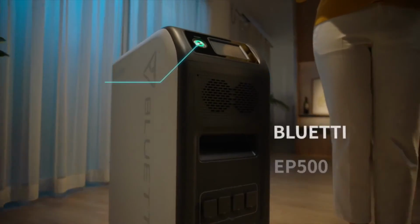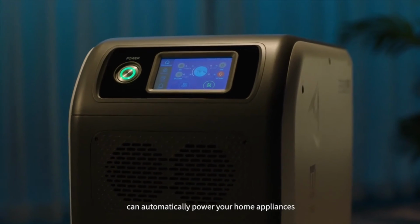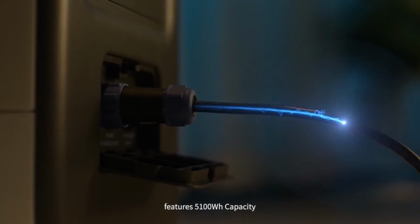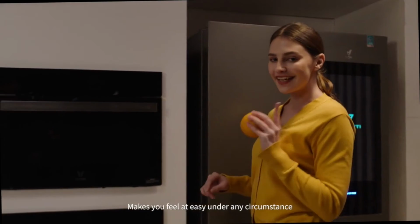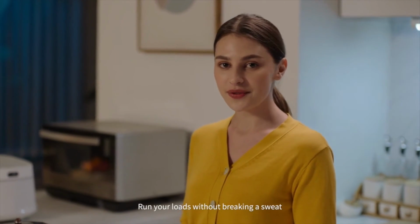With BLUETTI EP500, the trouble of power outages never bothers us. The integrated UPS function of EP500 can automatically power your home appliances in the blink of an eye when a power outage occurs. A 6,000-plus cycle life lithium iron phosphate battery built in features 5,100 watt hours capacity. Makes you feel at ease under any circumstance. BLUETTI EP500 also features continuous 2,000 watt output, surge up to 4,800 watt. Run your loads without breaking a sweat.